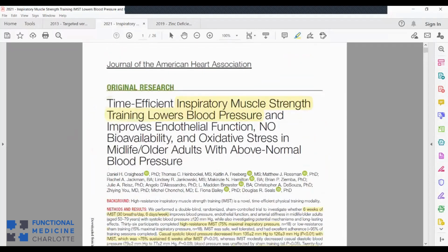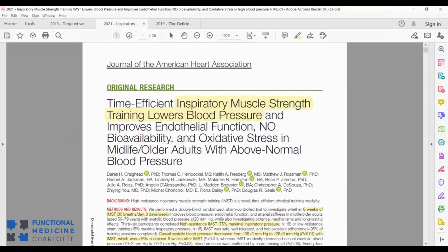And the title is Time Efficient Inspiratory Muscle Strength Training Lowers Blood Pressure and Improves Endothelial Function, Nitric Oxide Availability, and Oxidative Stress in Midlife/Older Adults with Above Normal Blood Pressure. That's a mouthful. But essentially what the study is showing is that training your inspiratory muscles, your inhalation muscles, so your diaphragm and many of the smaller inspiratory muscles in the chest and in the neck, training these muscles just a few minutes each day has been found to significantly lower systolic blood pressure. And it does that by improving endothelial function and nitric oxide synthesis and having the resultant antioxidant effects. So let's break that down.